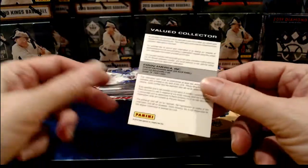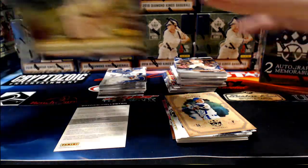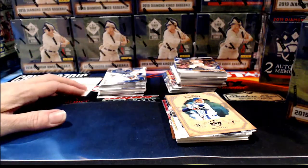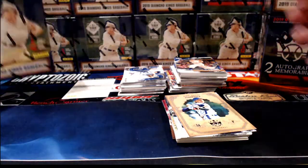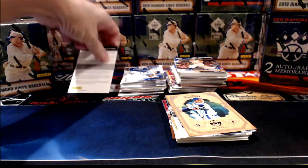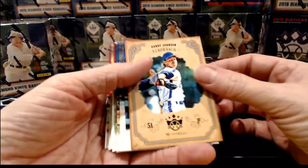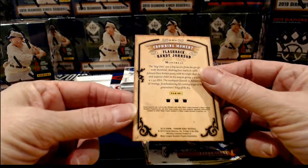So we have a redemption, and we're not going to flip it just quite yet because we save that stuff and flip it at the end of the break. So what I'm going to do, I've got to create a little housekeeping spot. That's our housekeeping spot. That box can still sit there. It's going to sit right there in that housekeeping spot until the end of the break. Then we'll flip it over along with any other redemptions that we might find.